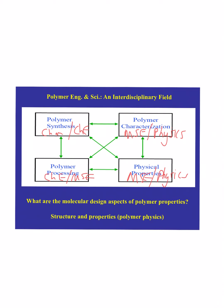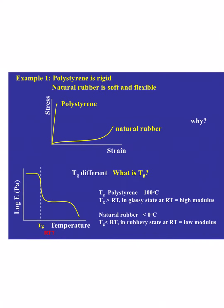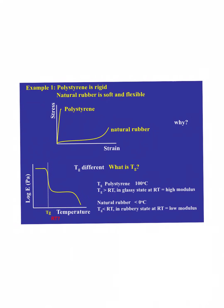And so there are, as it says, molecular design aspects of polymer properties. We know that we can design a polymer to do certain things based on the architecture, as we call it, what we stick into the side groups and how we arrange them in space. That's all the architecture, and that gives us these different properties. And then polymer physics deals with structure and properties. That is a very deep area as well. All right, so first example, polystyrene is rigid, natural rubber is soft and flexible.